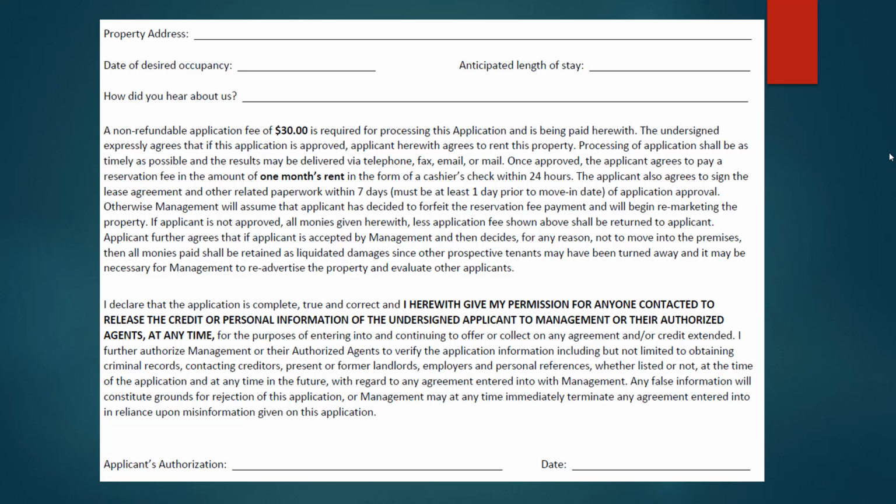So they decide, yep, we passed, here's the reservation deposit, and then they don't want to sign the lease paperwork. They forfeit that deposit of 1 month's rent because you've taken it off the market, right? That's essentially damages that you're getting. If applicant's not approved, all monies given herewith, less application fee shown above, shall be returned to applicant.